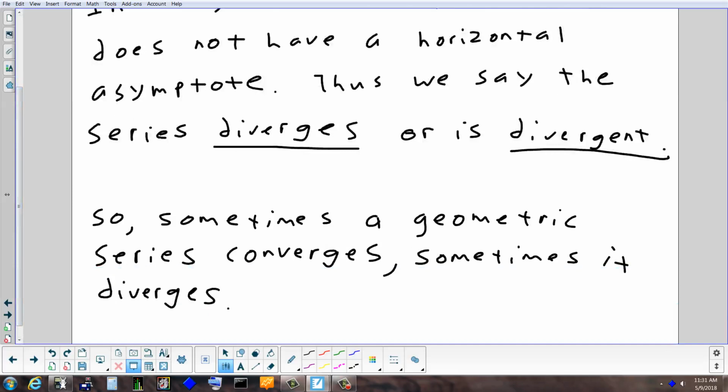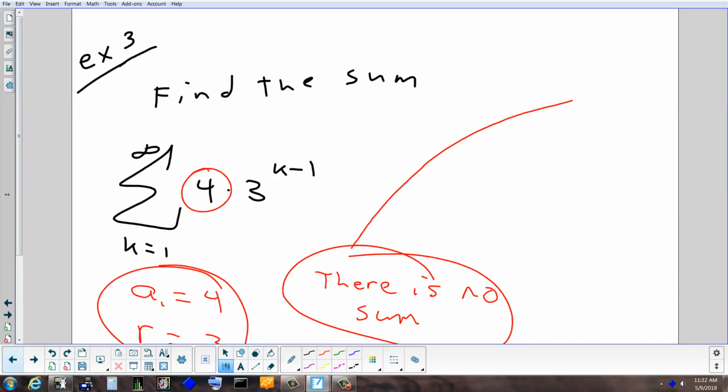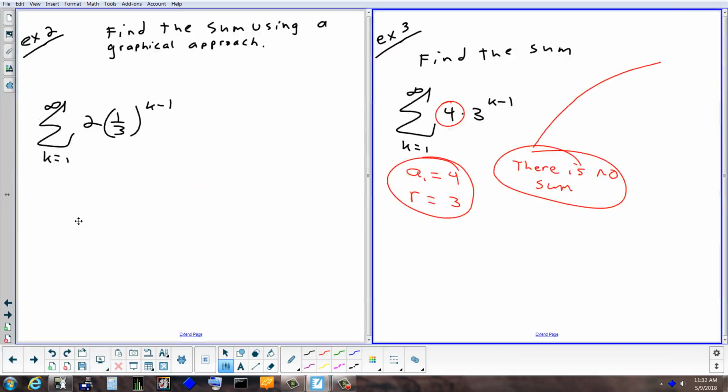Okay, I want to go back for a second and look at the one that diverged, look at the one that converged, and see if we can tell why. See if we know what to look at. So let's go back. So that diverged: 4 times 3 to the k minus 1. Let me put them on the screen at the same time. That one converged, the one on the left. That's the first one we did, and it added up to 3. Multiplying by a whole number, it diverges.